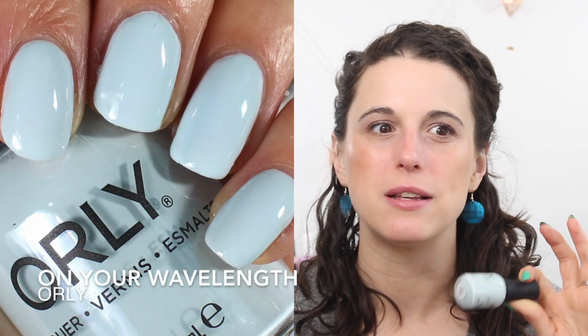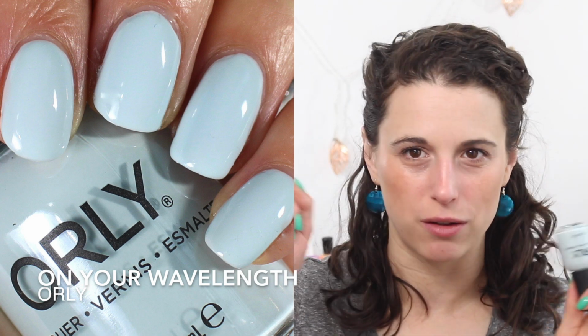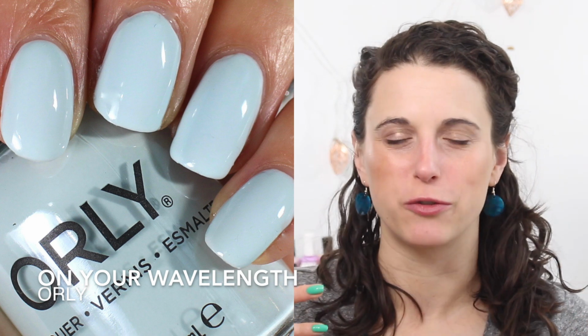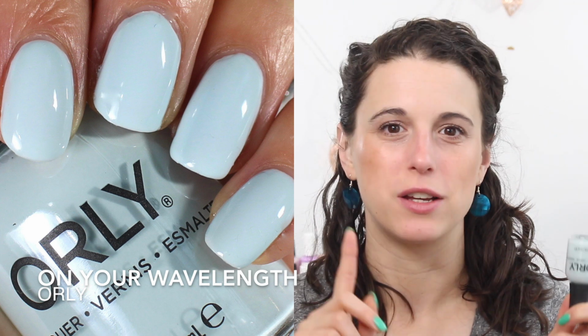Okay, and then the last polish that I wore in April was Orly's On Your Wavelength. This one I had pulled out because I thought it was a good dupe for one of the polishes in the OPI collection that I did my little vegan and cruelty-free swaps for, so I'll put that video up above if you want to go see that one. But I really adore this polish.